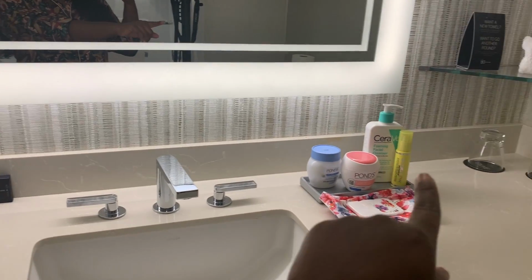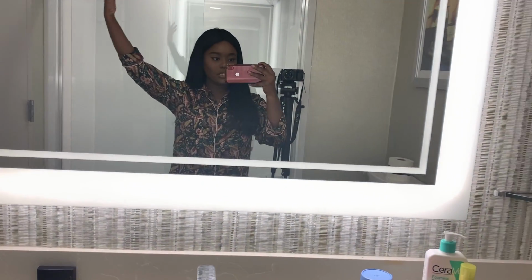All right, so this is behind the scenes. Here are my skincare products, the sink, the mirror, and the other camera in the back. Let's get started.